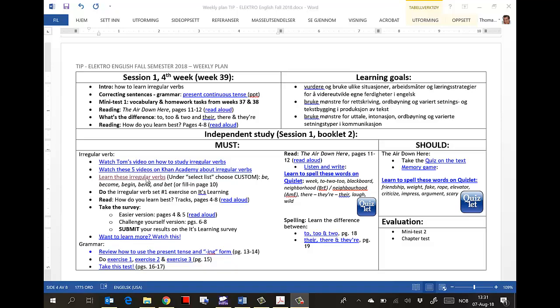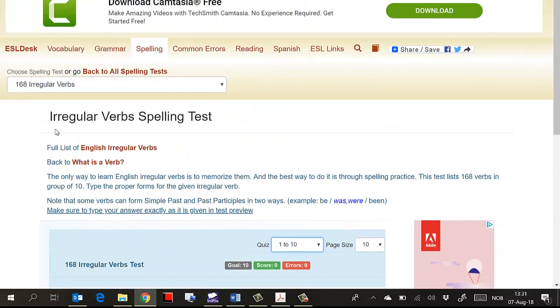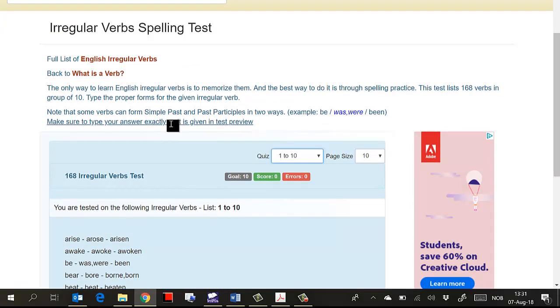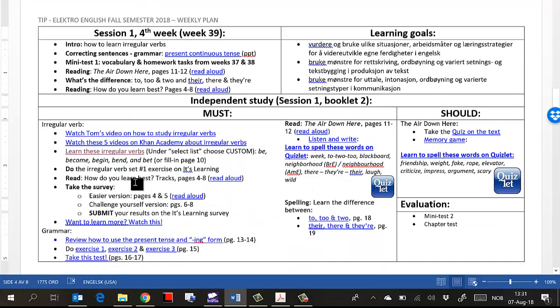So let's take a look at that link right there. Just click on that link and you come to this website here, Irregular Verbs Spelling Test. Now you might already know how to conjugate these verbs. What do I mean, conjugate? Well, after you learn how to conjugate, how to bøye these verbs in the past, simple past, and the perfect tense. And you're going to go to this irregular verb set exercise 1 on its learning. So I want you to do this irregular verb set 1 on its learning.